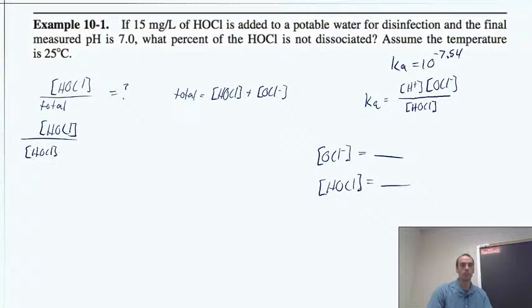HOCl plus OCl minus. That's fine, but what you might notice is that you don't actually need the numbers, you just need the ratio between them. So you actually don't have to use this 15 milligrams per liter, because you'd take this and multiply that by 100%, and that gives you your answer, right? So you actually don't have to even get into the mole conversions or any of that, because you're just asked about what percent is there.